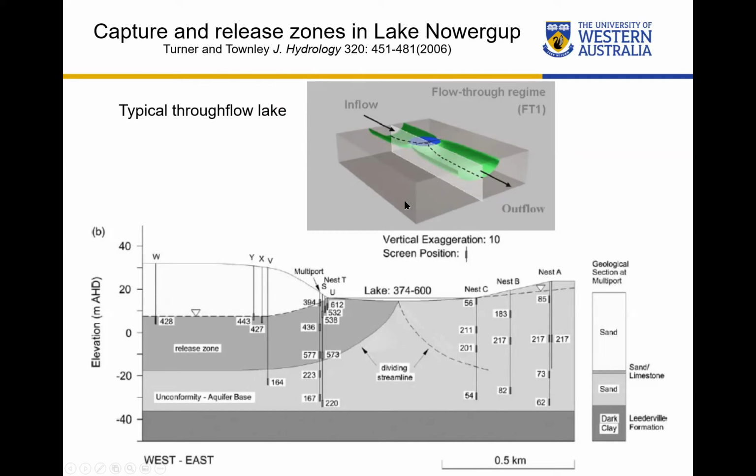So this is what happens in lakes like Joondalup and lots of lakes on the coastal plain. It would have been the case with Perry Lakes as well. It would have been a through flow lake in that the groundwater would have flowed through the lake. That's what it actually means. And here's a typical one, which is Lake Nowergup. You can see the groundwater actually gets captured. Even though the lake is very thin, the groundwater comes up from some distance from the depths, goes through the lake, and then on the downstream side, you get more saline water leaving the lake, because when the water's in the lake, the salts accumulate a little bit through evaporation. So it's a bit denser and it goes out to the bottom here.